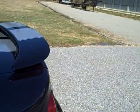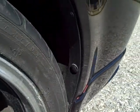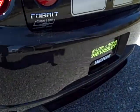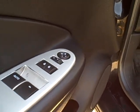Has tinted privacy glass, the sunroof, rear spoiler, four-wheel disc and four-wheel ABS. It's got keyless entry, power windows and locks, power mirrors, Pioneer premium sound system, perforated leather seats with the SS badging.